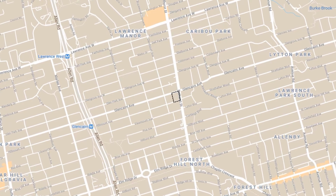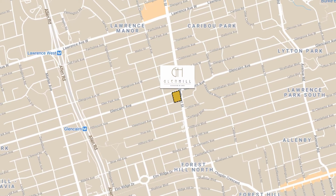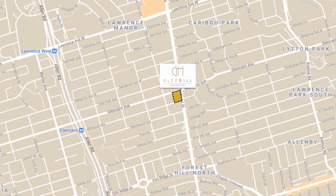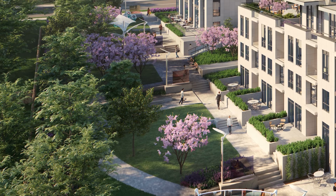Location. And where is that, by the way? We are at the beautiful Glen Park community in Toronto, and the address for this will be right at Bathurst between Glencairn and Hillmount. The west side will face onto a beautiful new park that's going to stretch all the way from Glencairn to Hillmount.